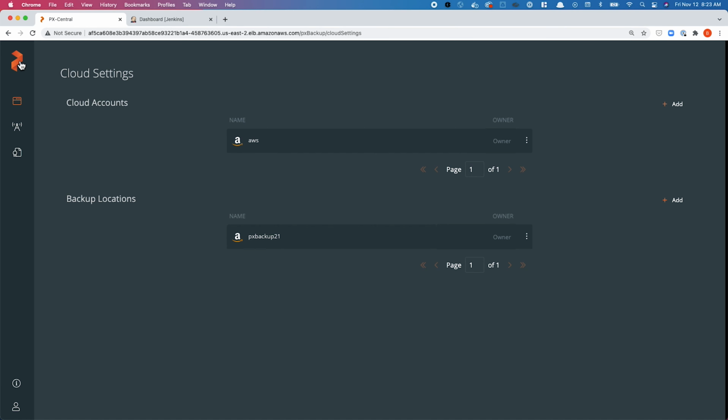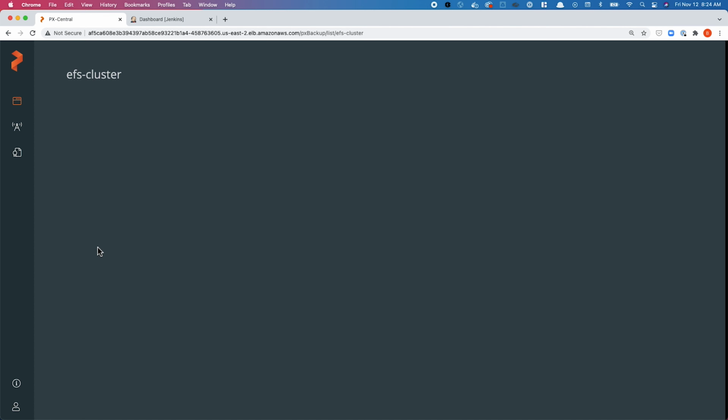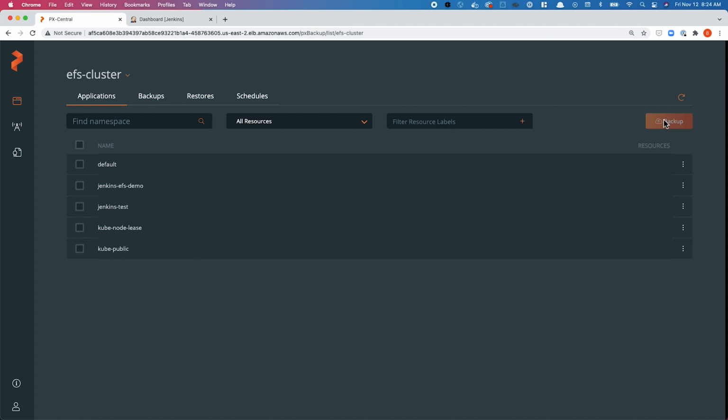So once we have these things configured, we can navigate to the cluster. Here we have the primary cluster, which is the EFS cluster, and a secondary cluster for restore, which is the Jenkins restore cluster. On the EFS cluster, if you click on it, you will see a list of all the different namespaces that are configured on the cluster.